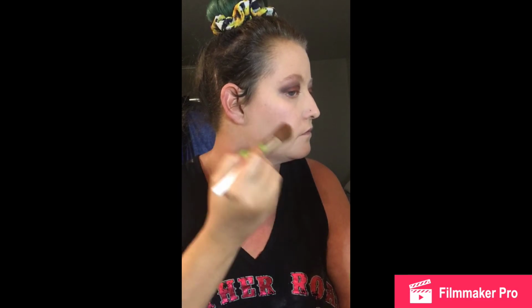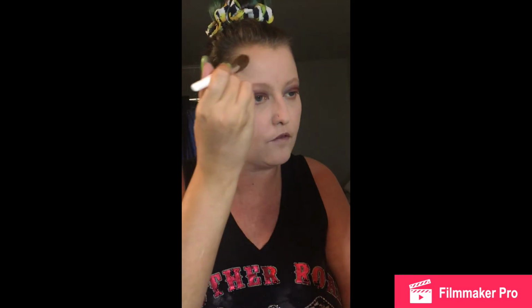Okay, so next we are going to contour or whatever. I'm not really good at contouring, so bronze, contour, whatever you want to call it. I'm going to use my Too Faced Chocolate Soleil. I'm going to get an e.l.f. bronzing brush. Just dip it into this, knock off some of that excess, and use it here, on the lower part of my cheek, up on my forehead, down a little on the side there.